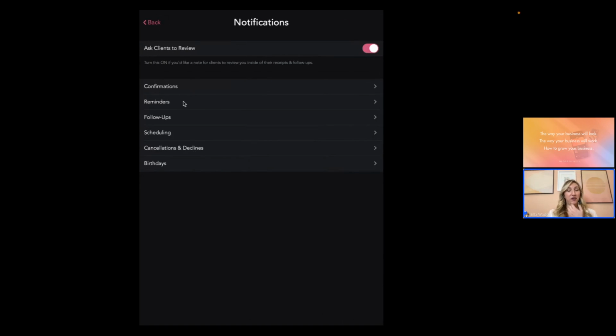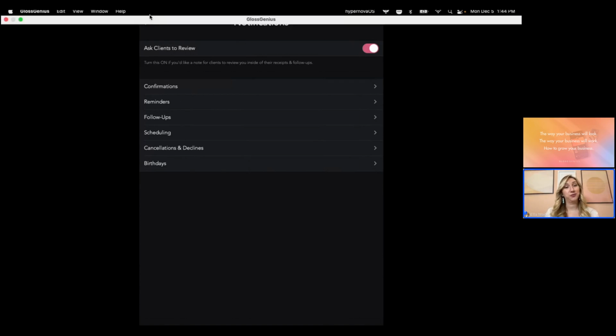Reminder texts and emails look very similar, and we also have some other notifications you can set up for your clients if you'd like to really personalize that experience. Again, all of these are included in this subscription, so that's no additional cost to you.